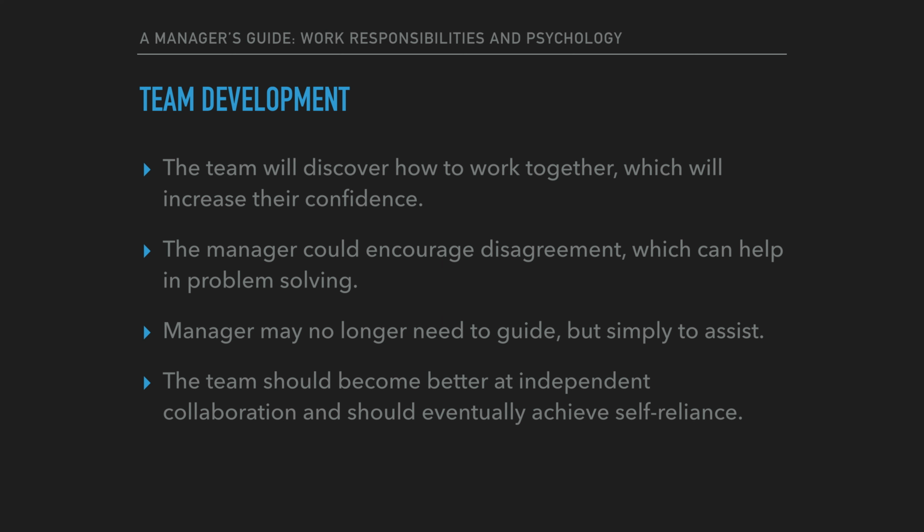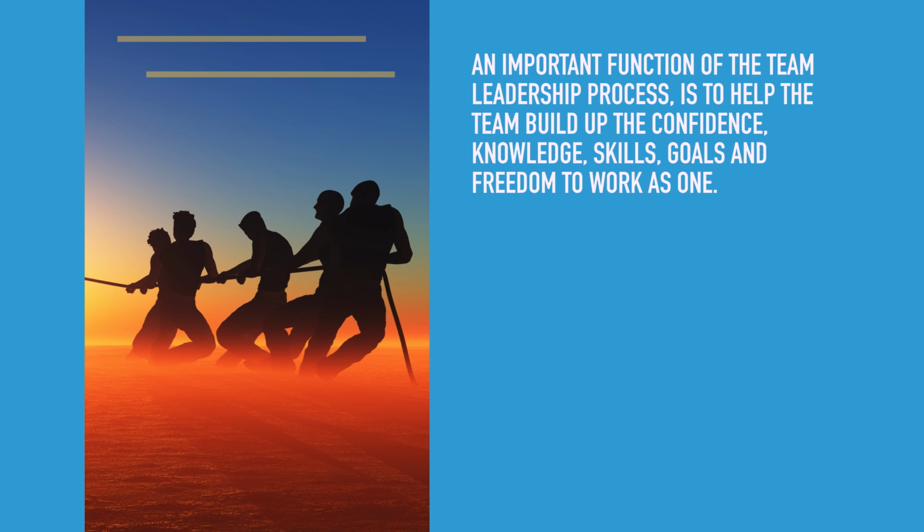The team will communicate more and more, and they will resolve things independently more often and on a more regular basis. A manager should pay attention to this newfound collaboration skill and this newfound ability to work independently. This is a sign of success, and this is the most important function of the leadership process. To help the team build up the skills, the knowledge, the confidence, their purpose, their goals, and their ability and freedom to work as a unit.